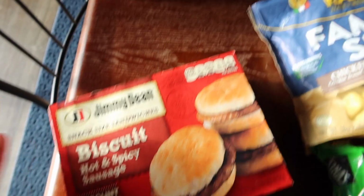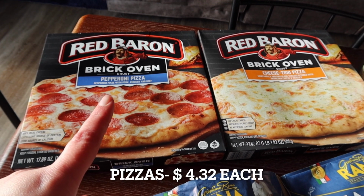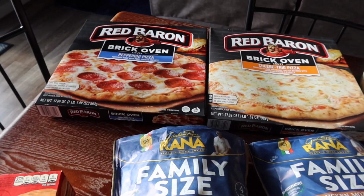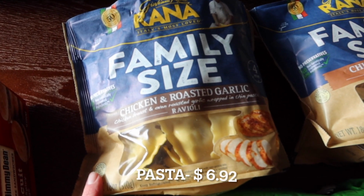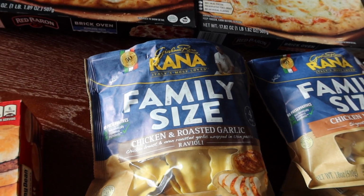And then I also grabbed some pizzas. We got Red Baron, and we grabbed the brick oven style for both of them. We got pepperoni pizza and we got a cheese pizza, and they didn't have much of an option for the brick oven style pizzas, so we just grabbed those two. They work for us.